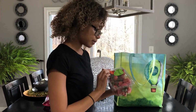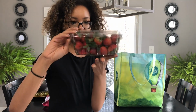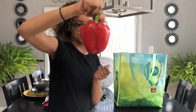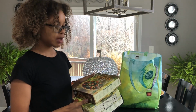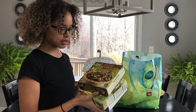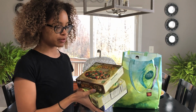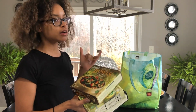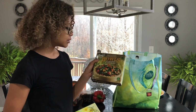Next up, I got some organic strawberries from Driscoll's, just regular strawberries. I got a red bell pepper. Amy's Kitchen Bowls on sale for like $3.29, I believe. So I just like having these in case I make anything for work the night before for lunch, or if I don't feel like cooking, or I'm in a rush, or I'm just digging through the freezer or something.